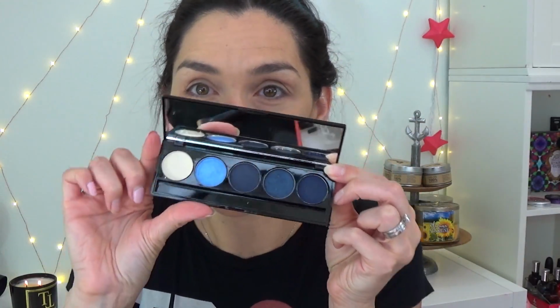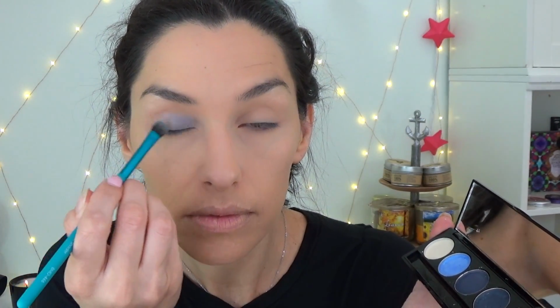Okay, so this is the curated box that I was telling you about that was all blue eyeshadows, except for one. They threw one bone-colored eyeshadow in there. Okay, so the first color that I'm going to use, that wonderful light blue, is from Giorgio Armani. It is Eyes to Kill Shadow in number 19 Sky Satin. That is a perfect name for it because it's a beautiful sky blue and it is a bit shimmery. I am obsessed with that color.